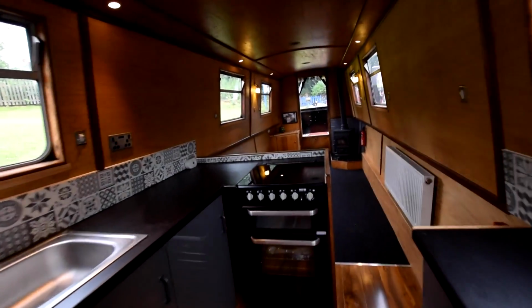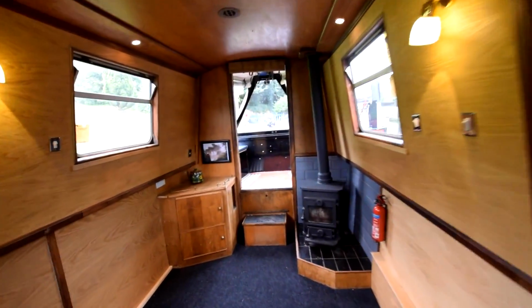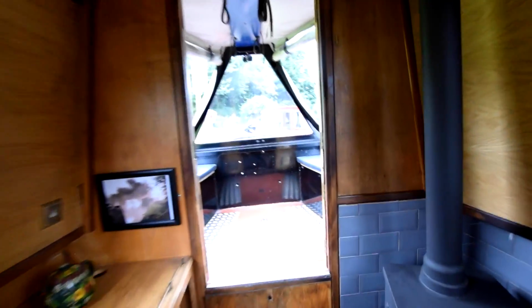So she's just a lovely boat, really. Nice floor, nice and light, good headroom. And there we go. That is Kingfisher.